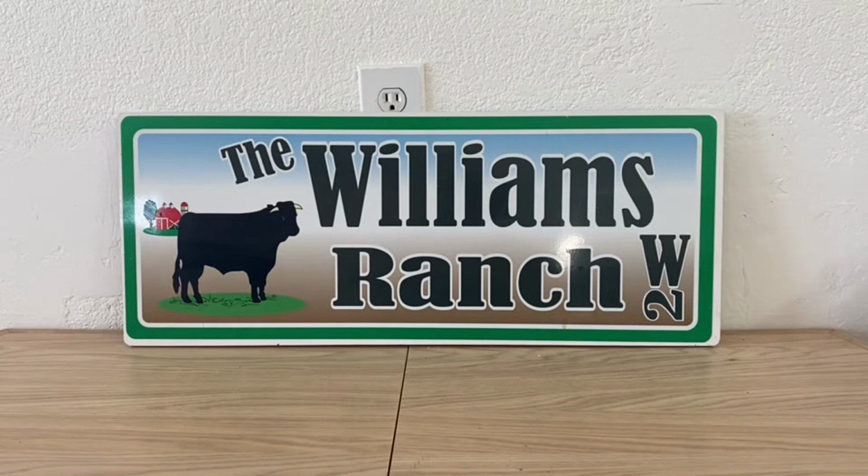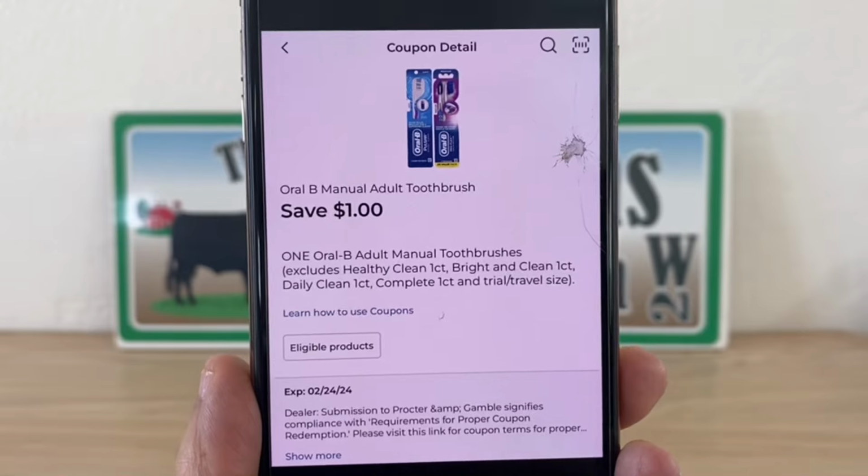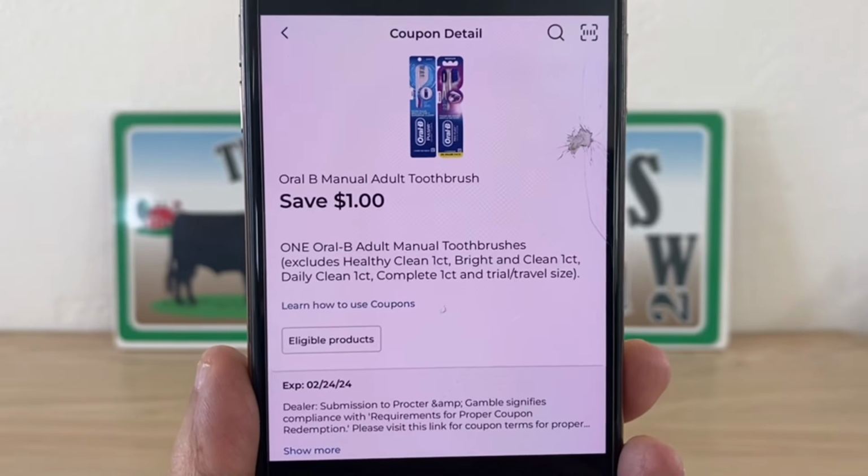Again, you want to clip these as soon as possible because they can go down at any time, and we want to make sure we have them on our account.